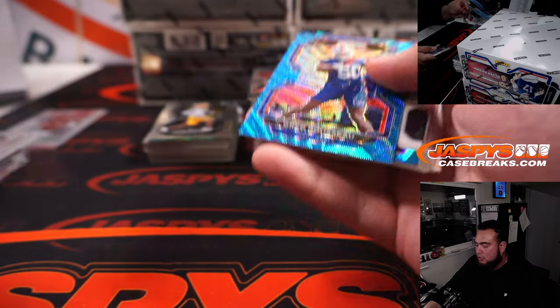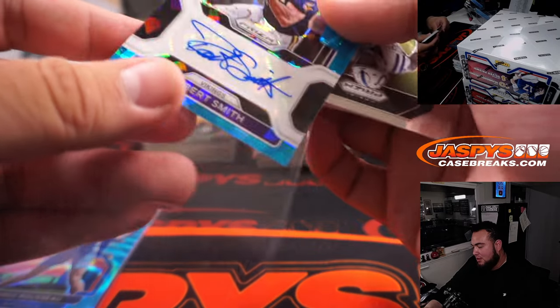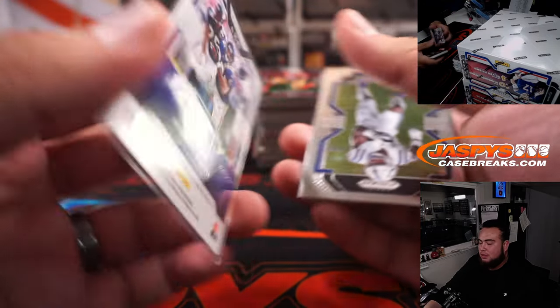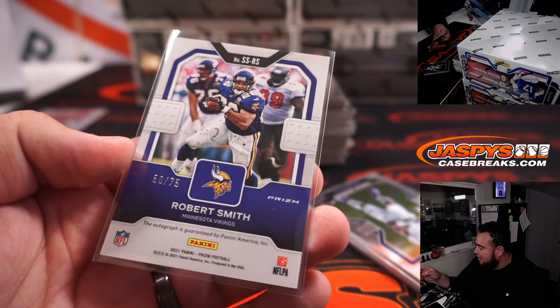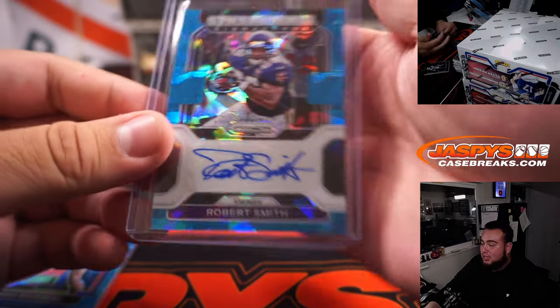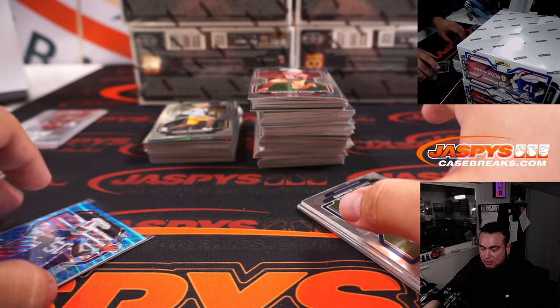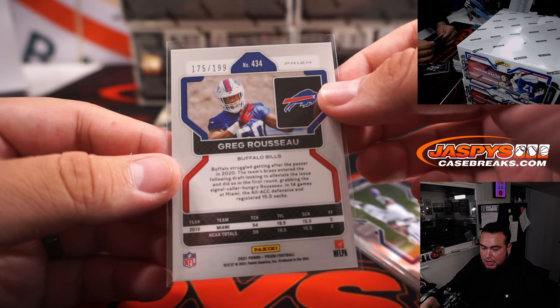Greg Rousseau. Whoa, Robert Smith. Anybody remember Robert Smith on the Vikings? 50 out of 75. Great signature, though, I must say. Look at that. Minnesota Vikings. That's Alfred.